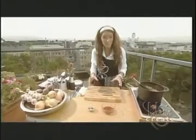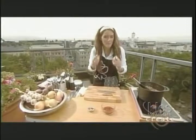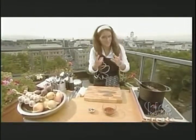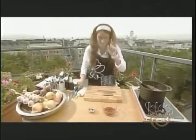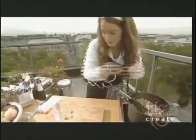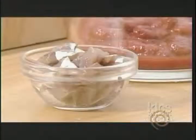And next I add some pickled herring. This will give amazing aroma to vorsmak. It will have sweetness and saltiness. This is the secret ingredient. And now I'm gonna cut it into nice rough pieces. There. Now let's add it into the pot. And next I'm gonna add some anchovy fillets.